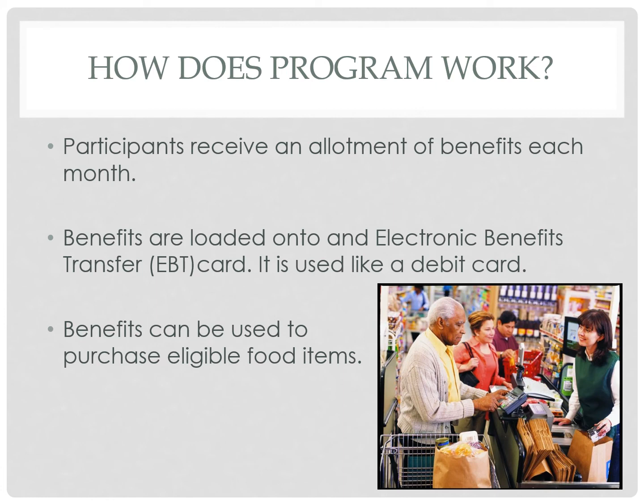So how does the program work? Basically, people who apply and are eligible receive a set amount of benefits each month. Those benefits used to come in the form of paper stamps, known as food stamps, but that's no longer the case.